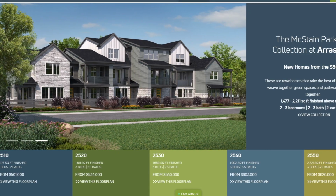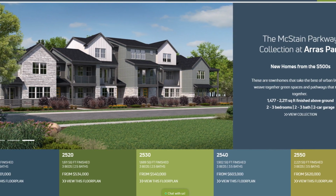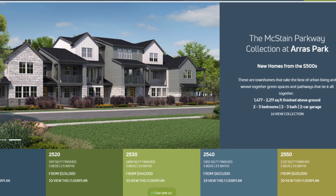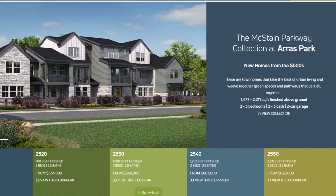Their Parkway collection, that's 1,500 to 2,200 square feet. Their smaller floor plans are 2-bed, 2-bath. They go to 3-bed, 4-bath. They do have 2-car garages. Right now, those run in the 500s into the lower 600s.